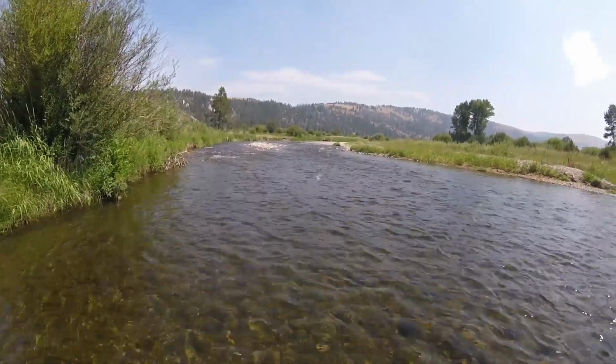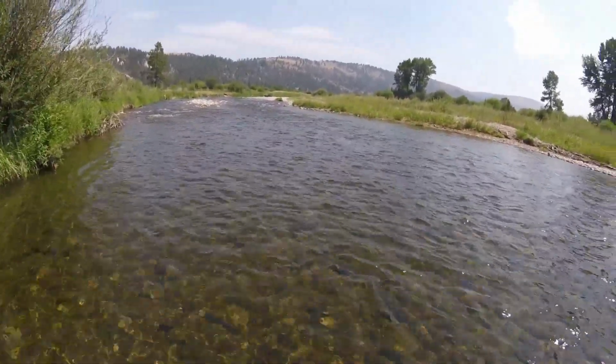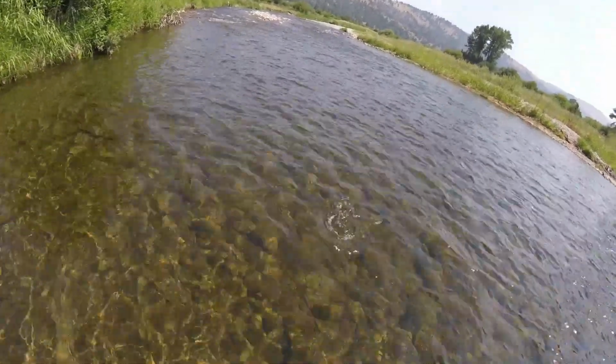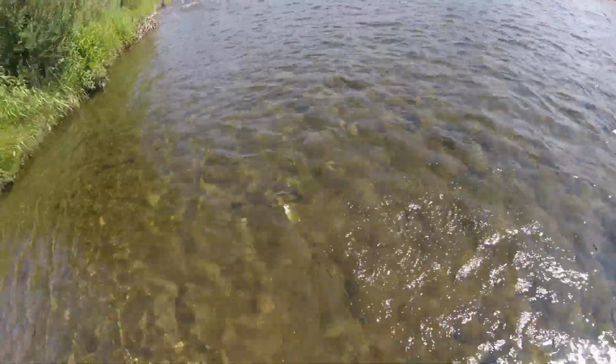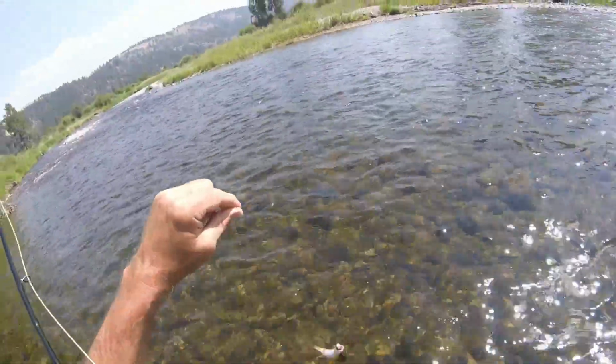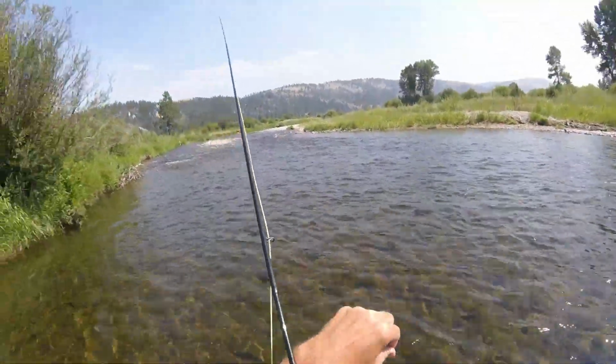Oh, I got him. I didn't think I saw it disappear, but this is a little guy. Yeah, well, I got him on film for you. Little anchor dinker. Another cutthroat. An inky dinky one. 6-incher. Oop, there he goes. Let him go.